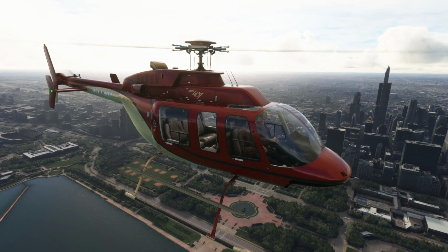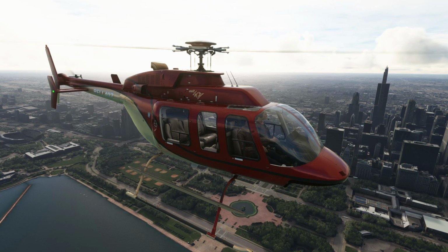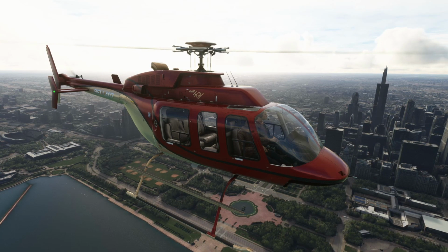If a helicopter has the ability to trim the engine, this will be possible as well through a couple of new commands. The throttle control logic for multi-engine helicopters has become more consistent, however, throttle separation is not fully supported yet, but should be added in the future.